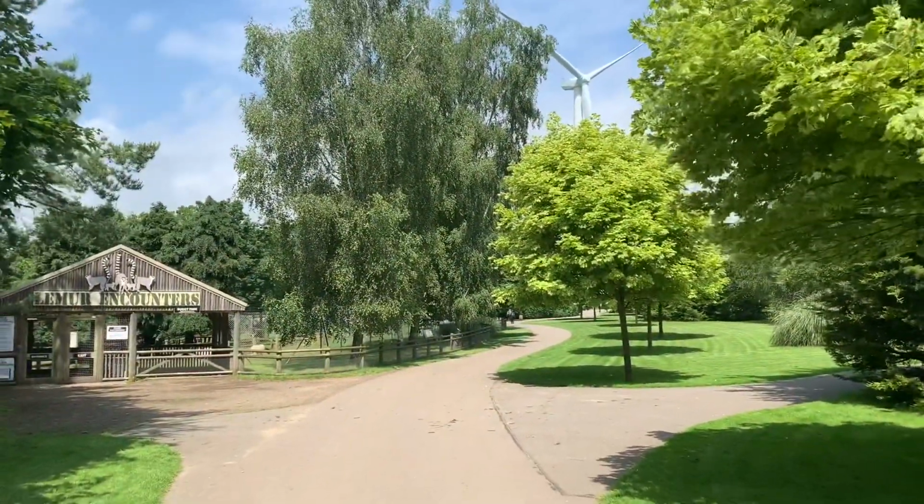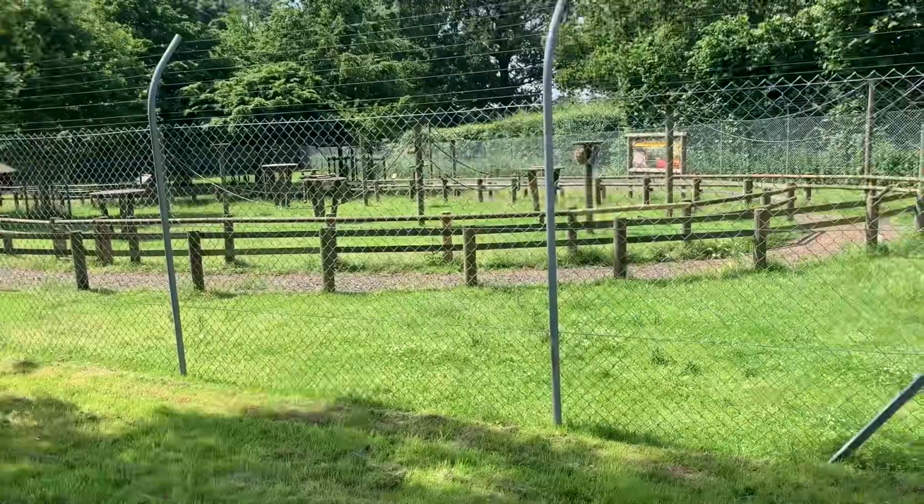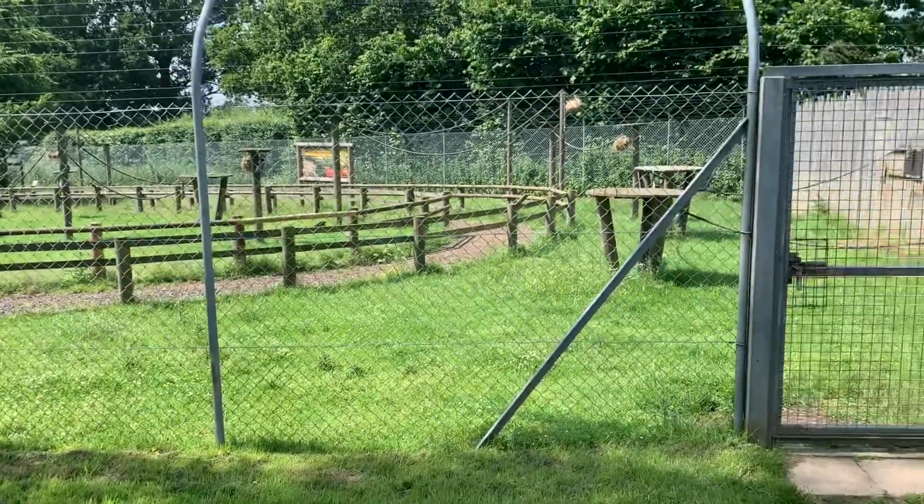The lemur enclosure was closed due to the current situation when we visited, but luckily there's a path that runs right along the outside of the enclosure, so you can still get a pretty decent view of them from there.